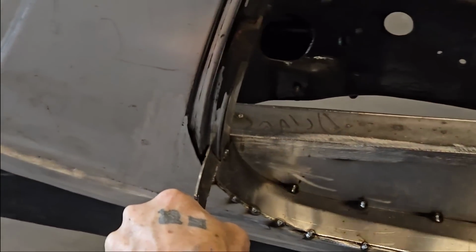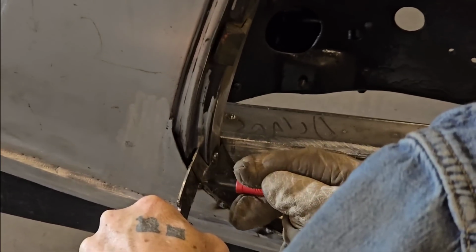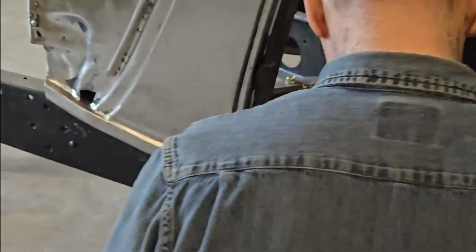Let's do this. Cut this off. Doesn't look bad. I can weld that in there actually, and then cut it off. Be easier, wouldn't it, honey? Yeah, turn that back on.